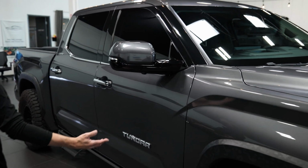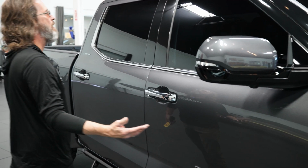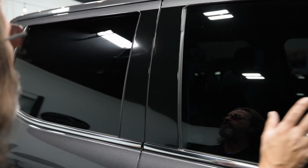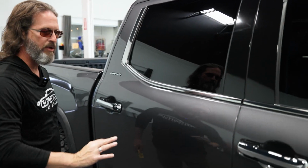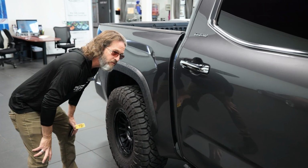I normally get down and crawl around, and I'm kind of doing it. You're coming along for the ride with me here. These black pieces here are super nice and black still. Beautiful window tint, no marks, no weird stuff. The chrome door handles are beautiful. The Tundra down the side is beautiful. I'm going to do one of these things and pause for just a second.